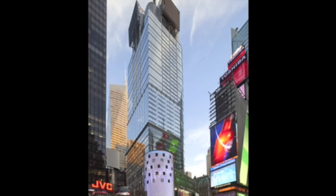Here we have the Condé Nast building. This was one of the first of the new wave of Times Square buildings that used electronic light displays. There's a huge drum here which shows television pictures that move across it. You can actually be quite dizzy if you look at the building, if the images are moving rapidly in front of you.